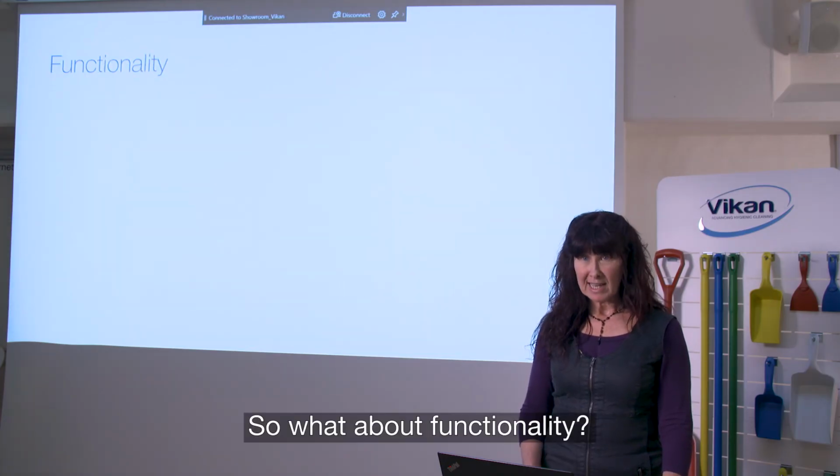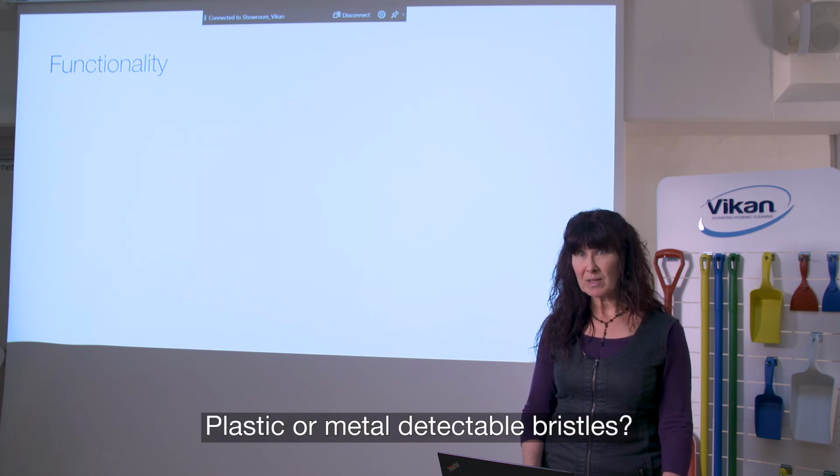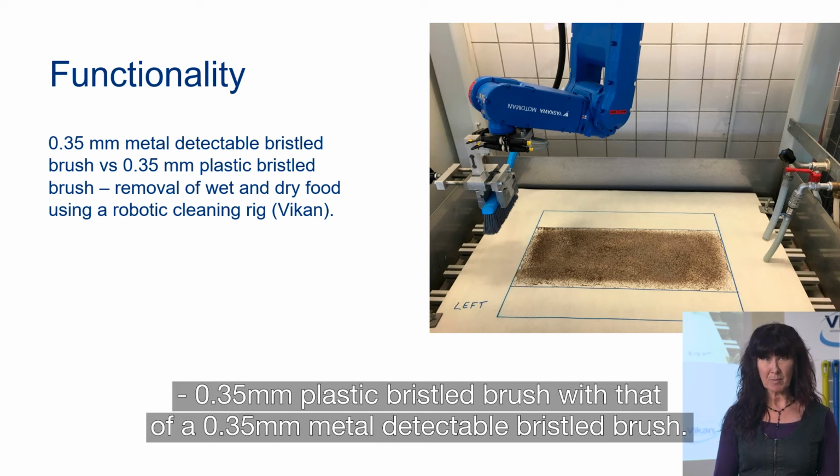So what about functionality? Which cleans better, plastic or metal detectable bristles? Using the robotic cleaning rig in our own test laboratory, we compared the cleaning efficacy of a standard 0.35 millimeter plastic bristle brush with that of a 0.35 metal detectable bristle brush.